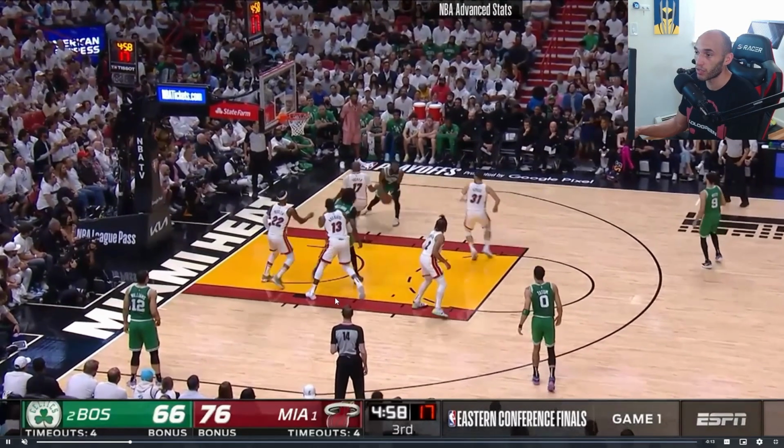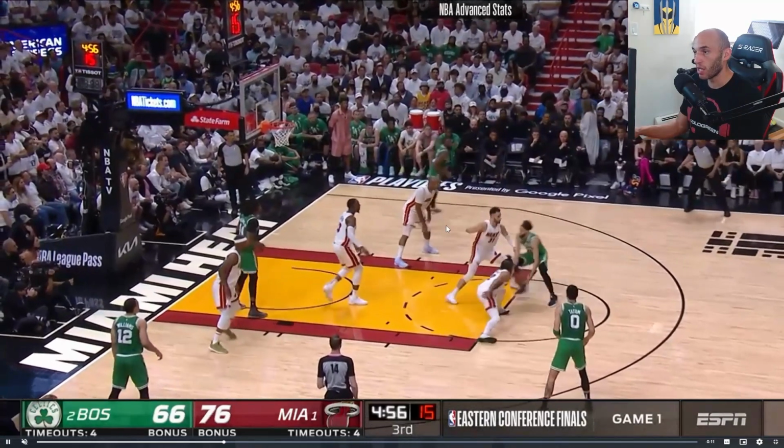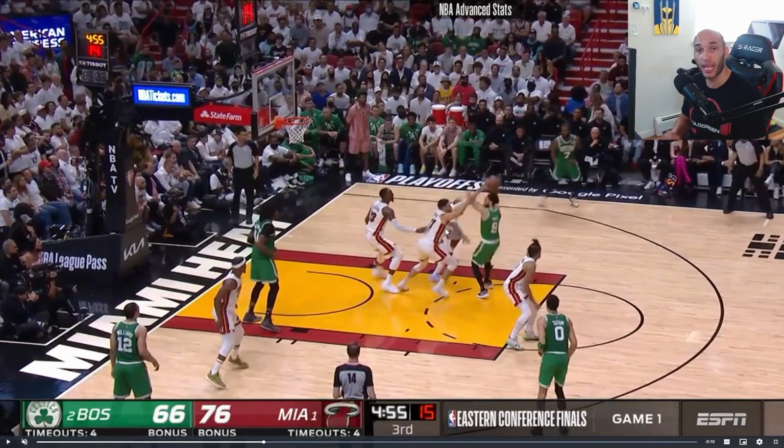Here's another possession, right? They're in this 2-3. Jaylen Brown is able to penetrate so far into the defense that look how congested it gets, right? Look at how the entire defense collapsed. So you get this kick out. As soon as Derrick White gets into the paint, this is why, guys. This right here, be on the lookout for this in Game 2. If you get paint touches, you can hurt the zone.